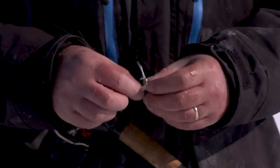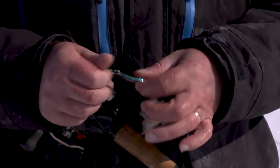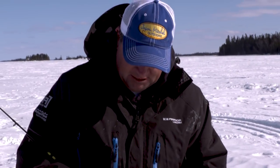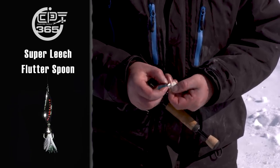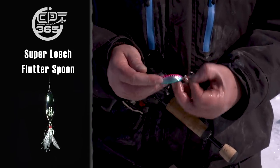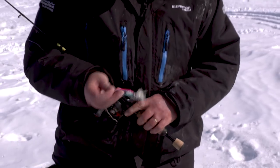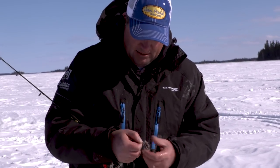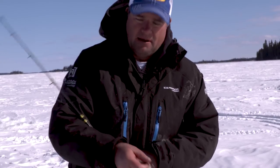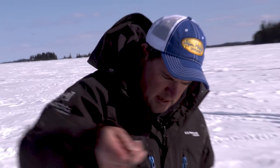Today, these fish seem a little fussy. They're close to the bottom. The dead sticks have probably been producing as many fish or more than the jigging rods. The Super Leech Flutter Spoon just has a little bit heavier duty split ring, that little flicker blade on, a stouter hook, a little bit heavier spoon, but it just puts off a lot of flash. And that's tipped with a piece of whitefish belly, which is legal up here, but boy, a lot of different places we go, it's just a killer trout lure.